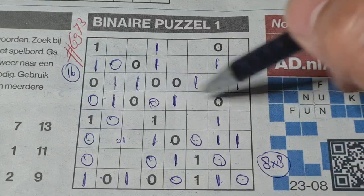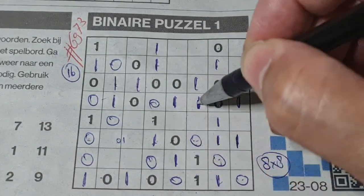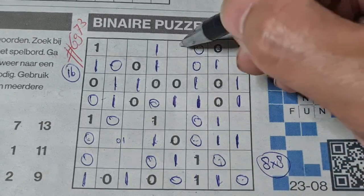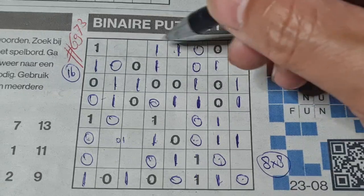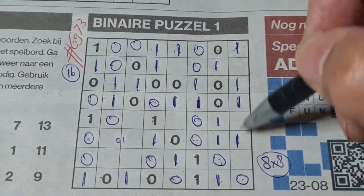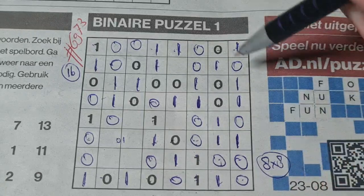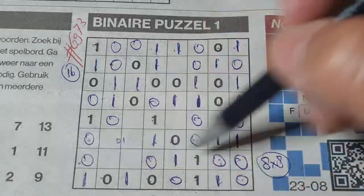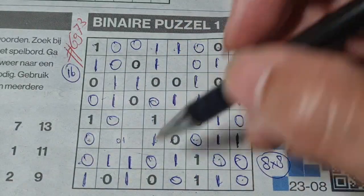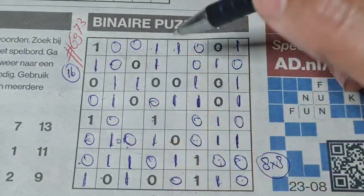4 O's we have here, so the rest are ones. 4 ones we have here, so the rest are O's. Double O, here one, there one. 4 ones we have here, so the rest are O's. 4 ones we have here in the last column, so the rest are O's. 4 O's we have here, so the rest are ones. Double one, here no, there no. Between the O's comes a 1.